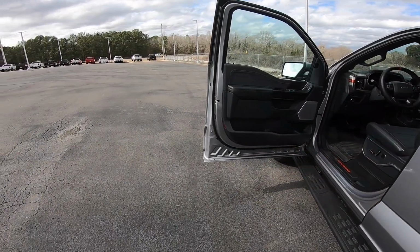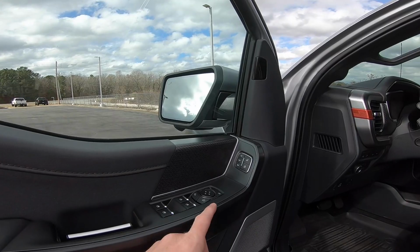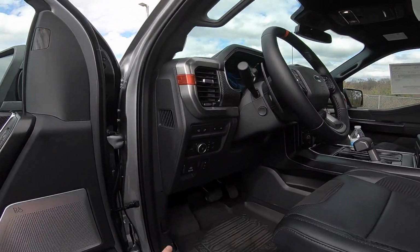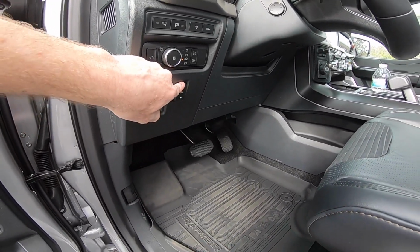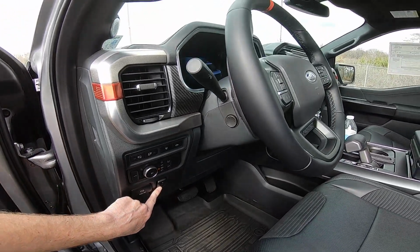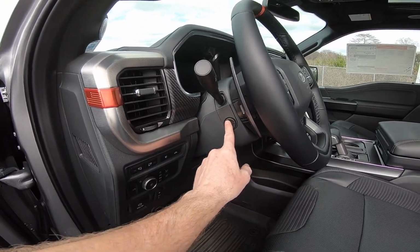There isn't much different on the driver's side door than what we saw on the passenger side, but one thing that's going to be different, seat memory right here. 2 different settings. You can adjust the power pedals back and forth. Let's see if I can give you a decent view of that. And the steering wheel is also power. Adjustable tilt and telescopically via this button right here.